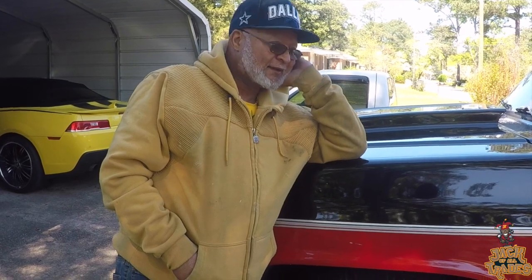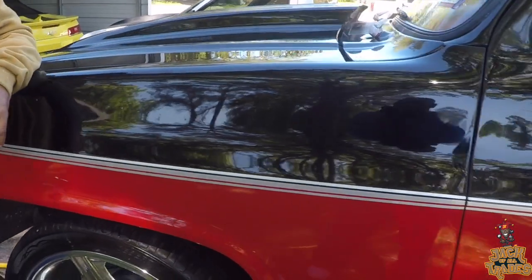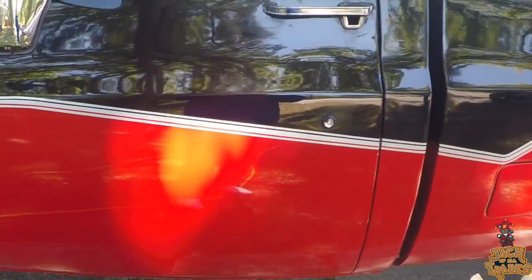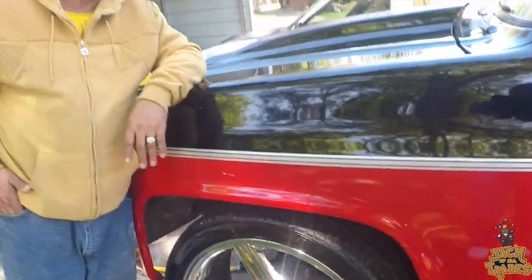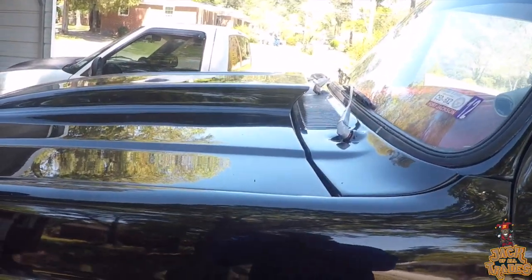Easily, huh? Yeah. I see you got two-tone, red and black, covered by a silver stripe. Who came up with the striping? The painter. The painter did? Oh, that's paint. That ain't striping. Oh. Paint. Let me get it right. That's paint. He painted all that in. Okay. That's what, 3-inch cowl hood? 2.5. 2.5 inch?